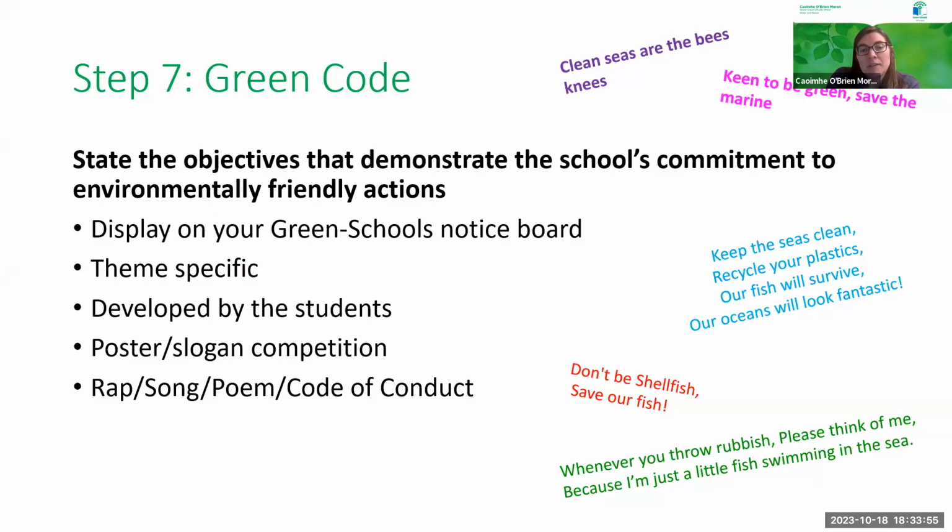And step 7 is the Green Code. This is just your school's motto or slogan or song or rap or poem, whatever you like, to promote the marine environment theme and your kind of mission statement for the marine theme. So it should be relevant to your marine theme.